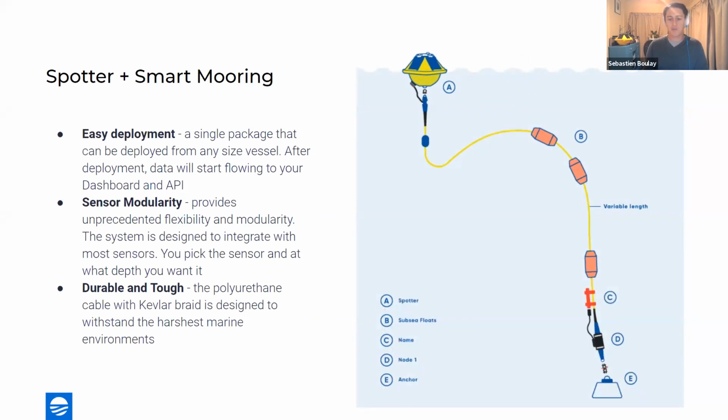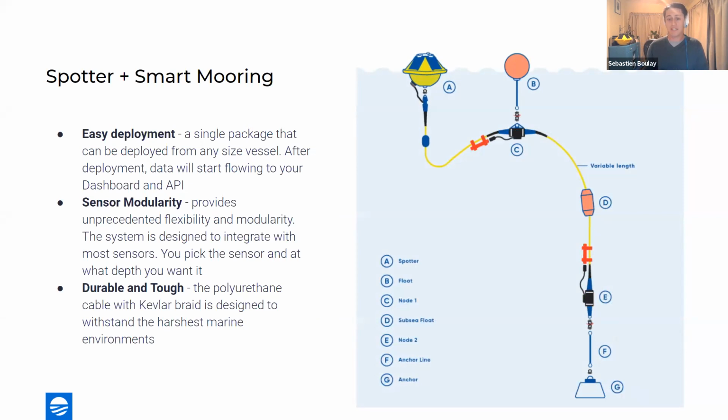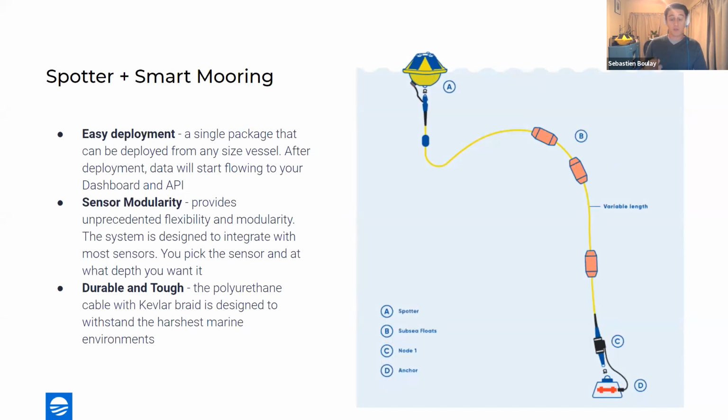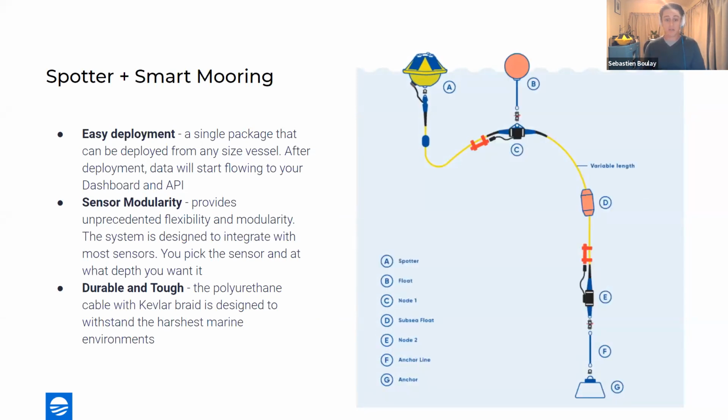So we realized that the buoy was really producing more power than it needed, and it made us think about the next phase for our device. We decided, let's just do it ourselves. Let's work on that integration ourselves, do it right. And smart mooring really is an evolution of the Spotter buoy. So in that case, the usual mooring that would be made of ropes and chains and shackles is replaced with a sturdy Kevlar cable with 2 wires running through it.